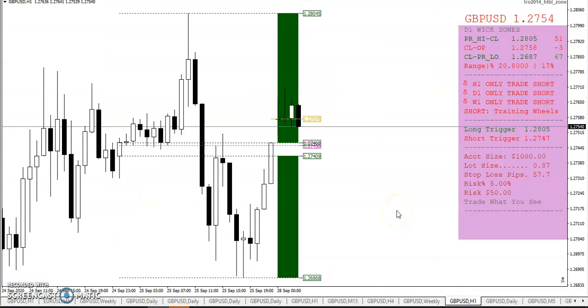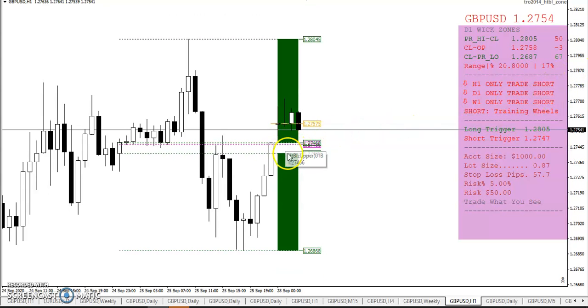And looking here at the wick zone, you can see we've got a huge wick zone, not much space in between it. So I would think price might just stay within the wick zones, it might be trading back and forth across the wick zones. We just have to wait and see what happens.